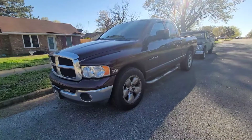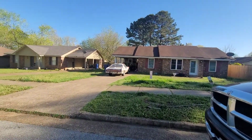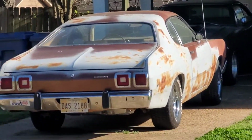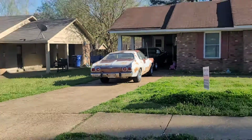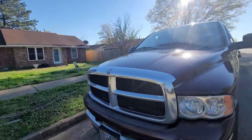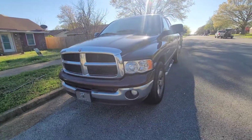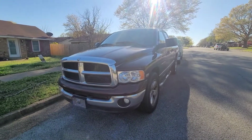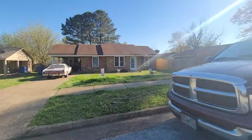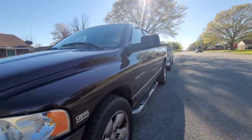We took it a few hours north to go pick up this Dart right here that I gave my mom for Christmas, and it did very well. I was very happy with the way it did. Truck did not care that it was pulling a trailer and a car. But let me show you the interior after a year.